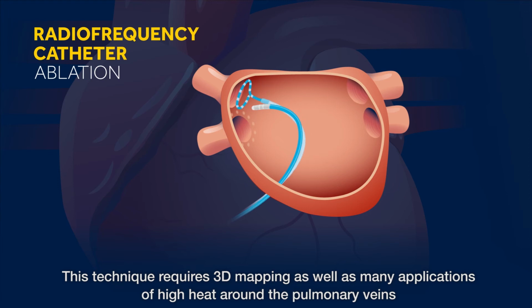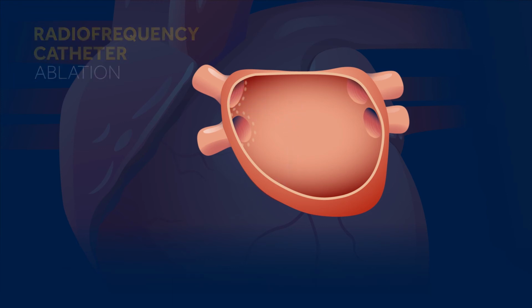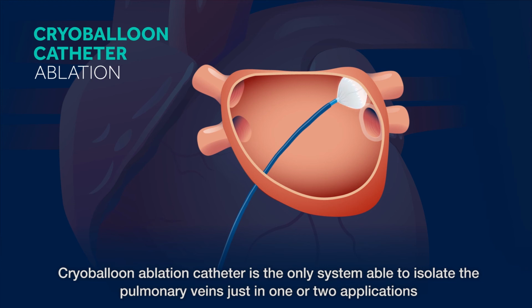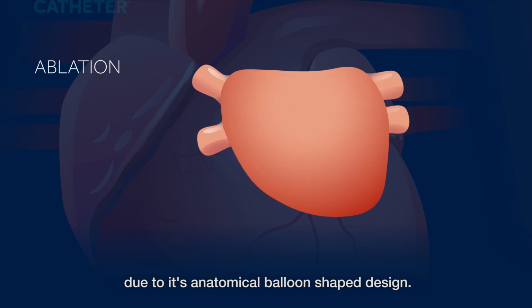This technique requires 3D mapping as well as many applications of high heat around the pulmonary veins in order to achieve complete isolation. Cryoballoon ablation creates the lesion by freezing the tissue until pulmonary veins are isolated from the left atrium. Cryoballoon ablation catheter is the only system able to isolate the pulmonary veins in just 1 or 2 applications due to its anatomical balloon-shaped design.